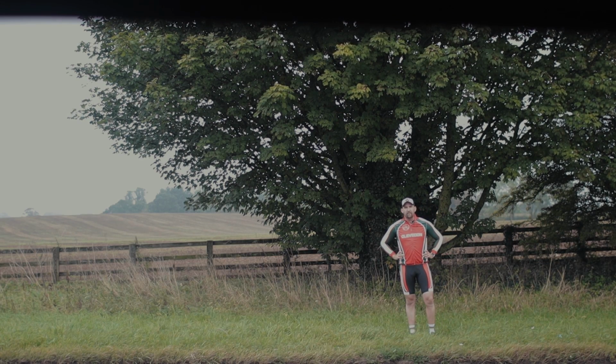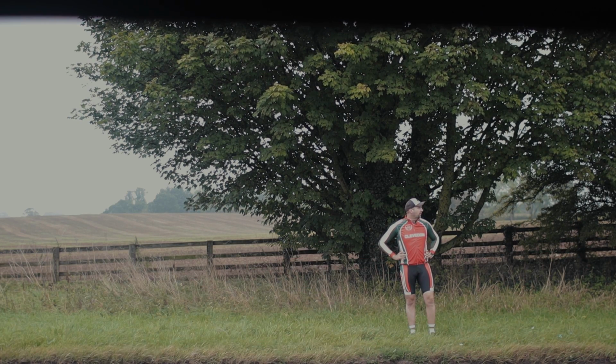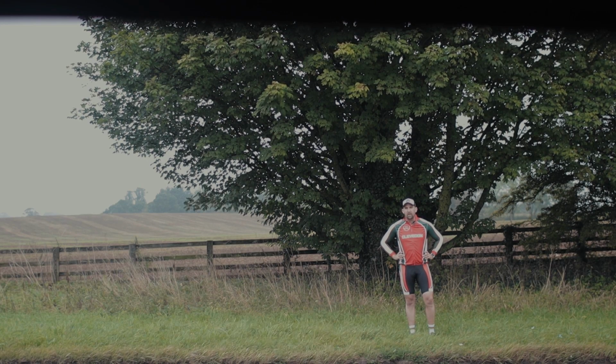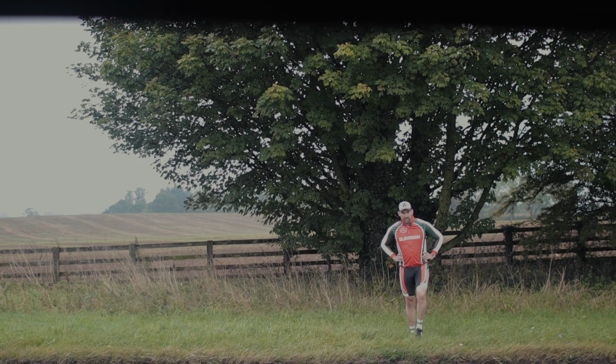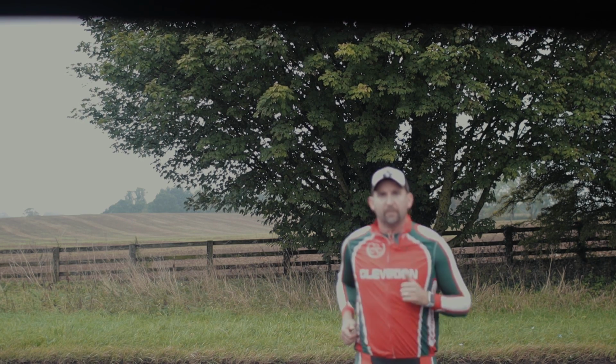Welcome to the A684 in Yorkshire. At the moment it's a busy old road full of cars, but in a few hours, just after lunchtime, it's going to be full of bikes because this is where the World Championship time trial course is happening.